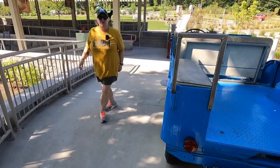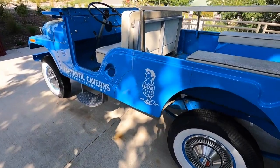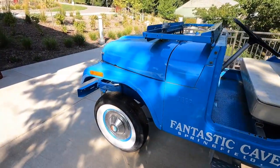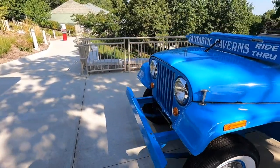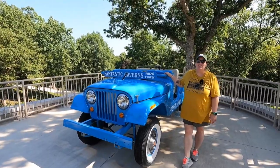I'm sure this is, we didn't ask, but I'm sure this is one of their originals that they used back in the 70s for the tours. They've done a light restoration on it. And they got it on display here. They would say, man, the cave was beautiful, but the tour guide just would not shut up.